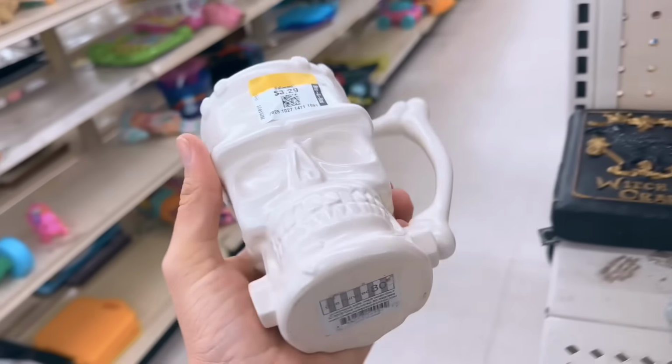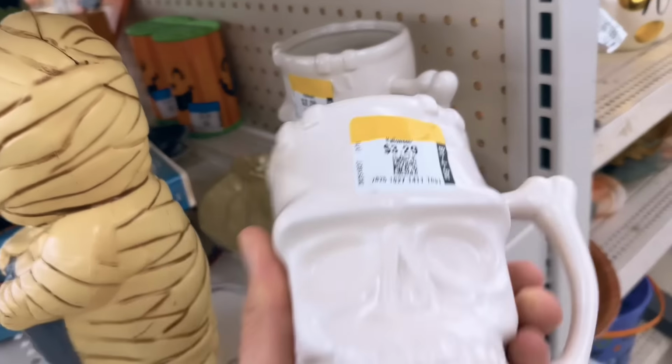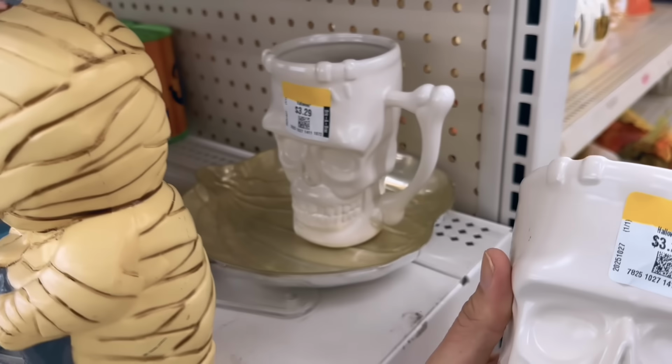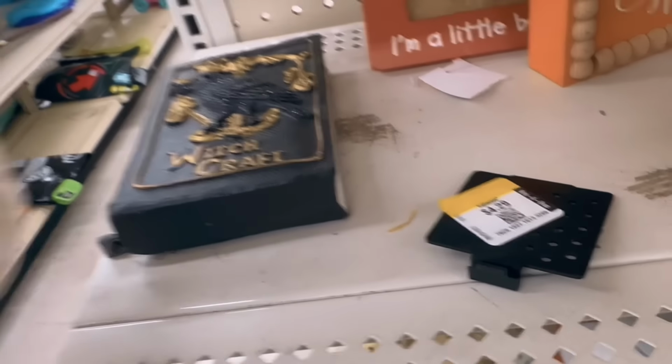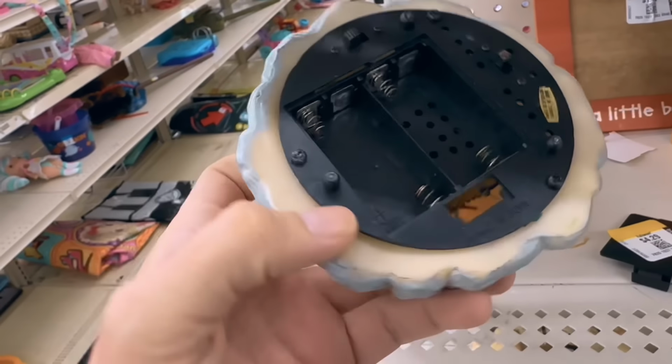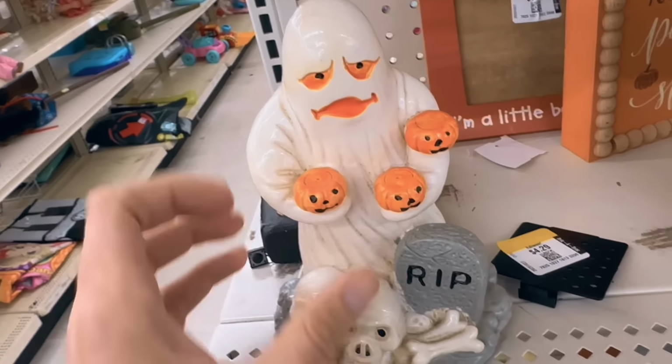And we've got these skull glasses. There's a couple of them over here. Now, they want $5 for this guy. Well, $4.29. And the battery compartment looks pretty clean. So if we just put some batteries in there, it should work. Man, I feel like I have been finding a lot of these this year. I think this may be the third or fourth ones I've found just in the last couple of months.